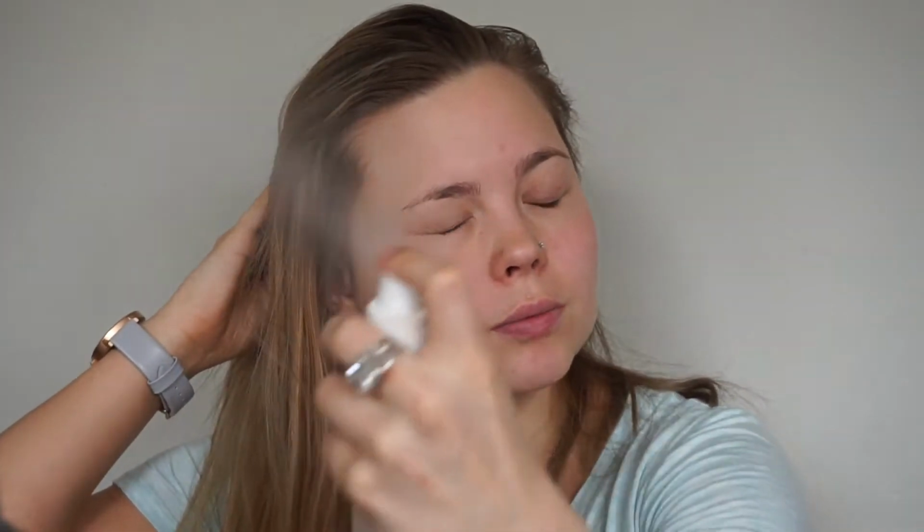Alright guys, so we got a bare face. Let's get started. The first thing I'm always about is my skincare prep. So first I'm just gonna take some witch hazel. That is so cool and refreshing. Oh my god, beautiful. And then just give that a couple seconds to soak into the skin, pretend you're fancy. But in the meantime, let's apply some lip balm.